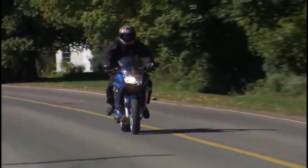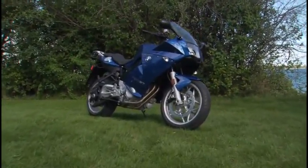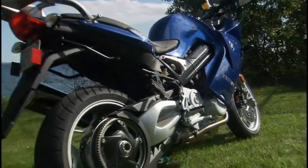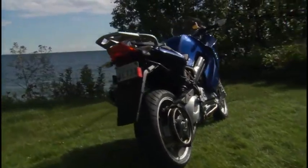sportier S model. Both the F800ST and the S use a liquid-cooled, fuel-injected, high-compression 4-valve per-cylinder vertical twin, reported to deliver over 80 horsepower. The new catalytic-equipped motor is mated with a 6-speed gearbox and a maintenance-free belt final drive.